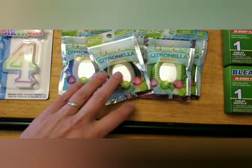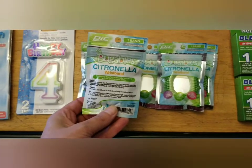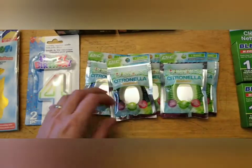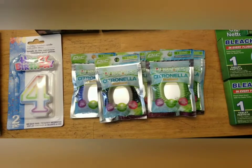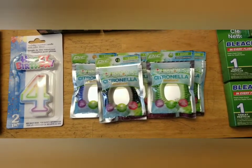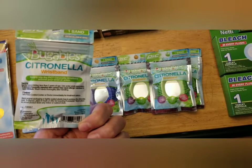My sister told me about these. They are like the coil bracelets, and they're citronella scented, so you can wear them outside. Like if we're outside doing a bonfire or playing, or we're going for a walk in the woods or something like that. I think they're supposed to be one-time use. I'm not sure.